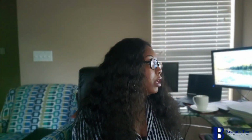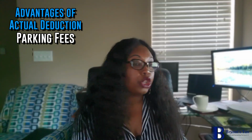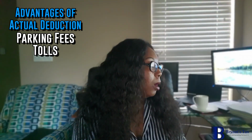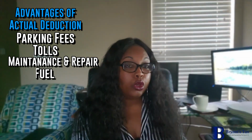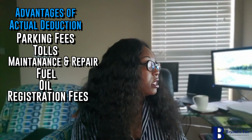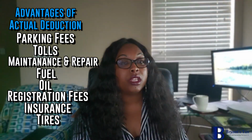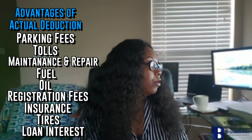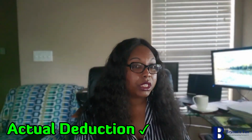Now with your actual deduction, your actual expenses, you can take advantage of your parking fees that you will have to pay to park your truck, your tolls, the maintenance and repairs for your tractor truck, the fuel, the oil, registration fees, insurance, tires, and I went over the loan interest last week for your vehicle. So you want to make sure you take the actual deduction.